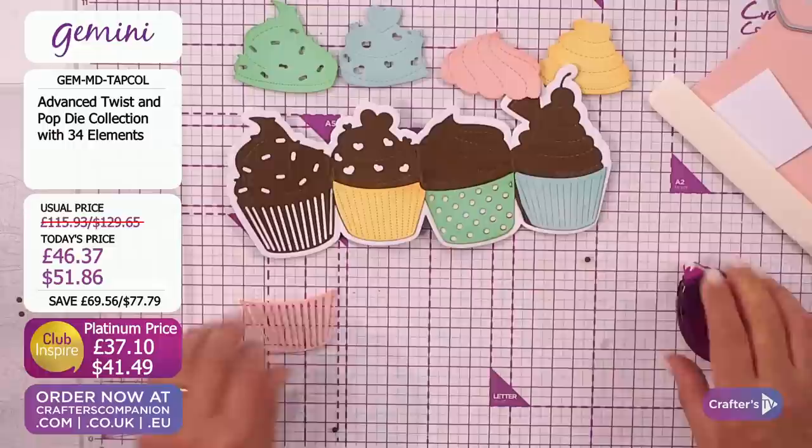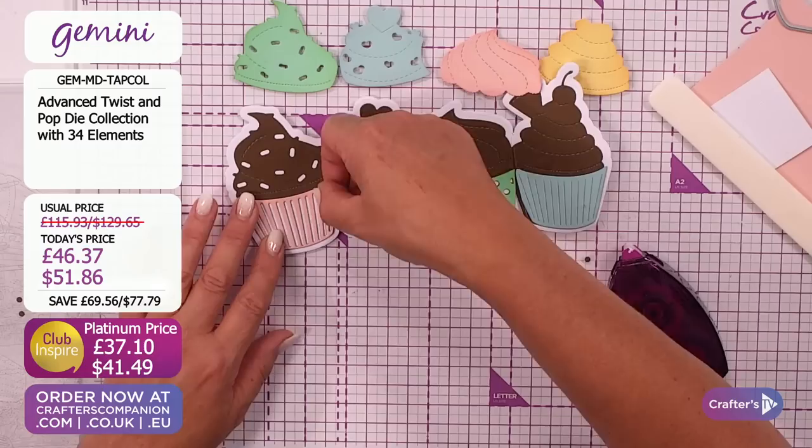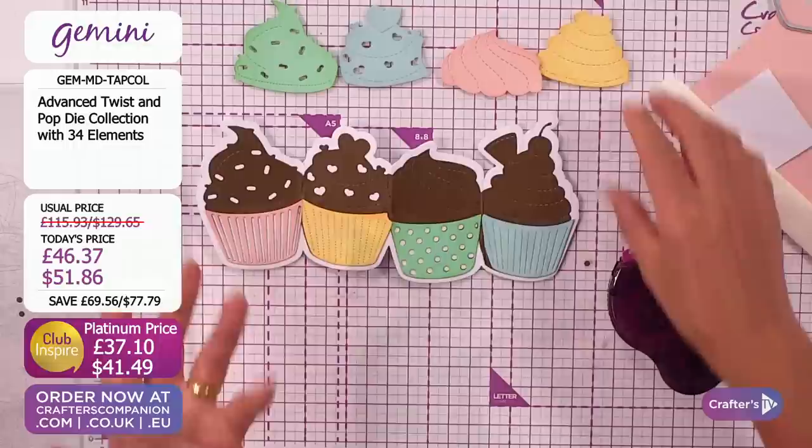So we can just come up here, all the way. There we go. And that's going to go on there. You can see all we've just done is literally cut that out in four colours and then just alternated them round.